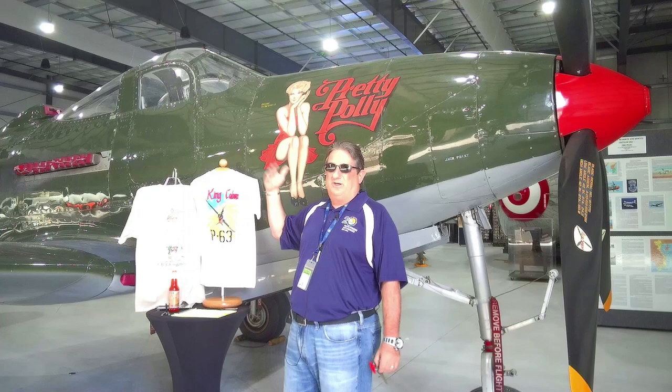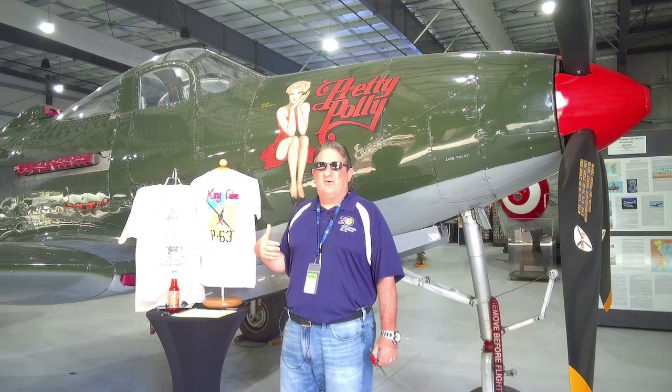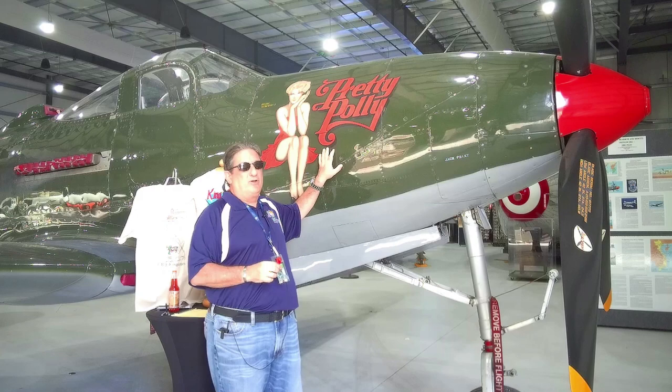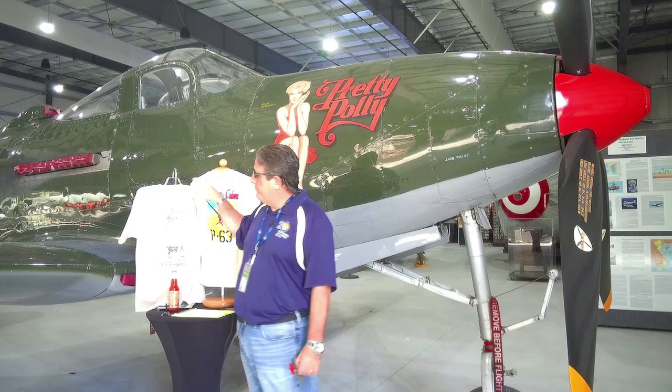It ended up with Commemorative Air Force at one point, and then it came into our collection, I believe, in the early 80s. At that point, or somewhere in there, the armament went away. We're going to talk about that in a second. And the airplane was eventually restored. This is one of the pictures that we have of it when it was in the United States. So the livery that we have is fairly accurate.